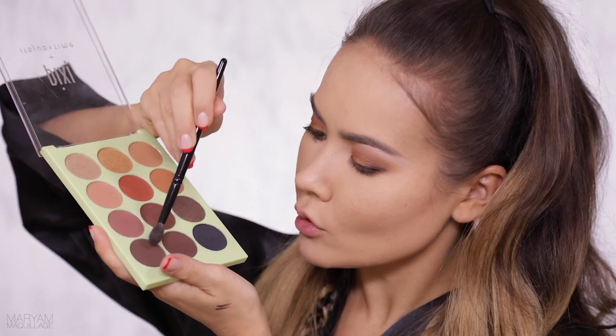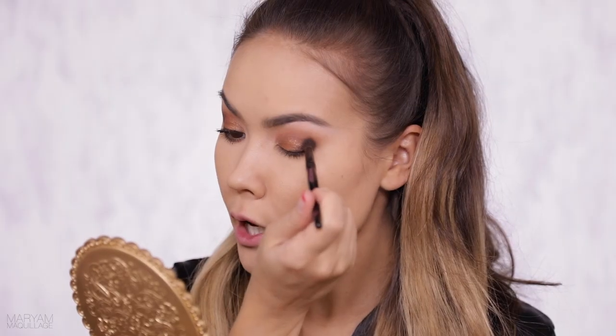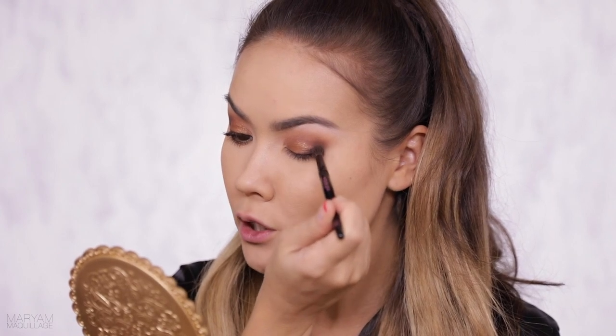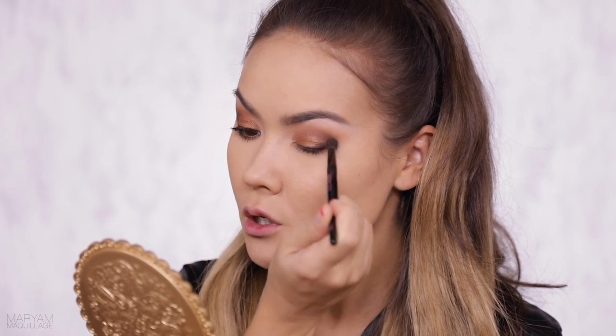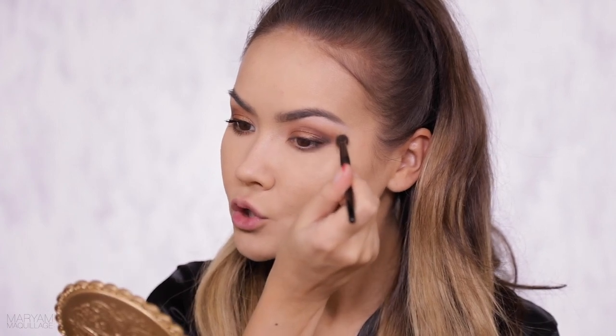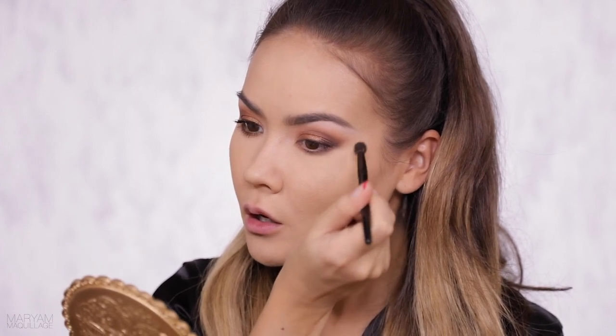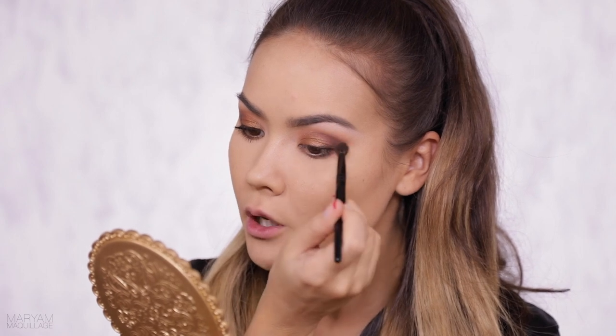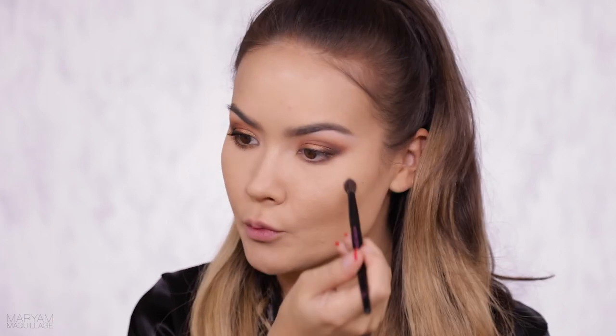This deep maroon shadow from Judy's palette. Mix it in with this brown. Add it to the outer portion of the crease. So I'm going to connect this V, the liner that I just created, with the outer crease. Small circular motions. I'm just extending the outer portion of my crease. I have to do this for my eye shape because I'm not planning on wearing any more liner. And because my eyes are smaller, I need to lift them up a little bit in the outer corner. Love it. Love it.